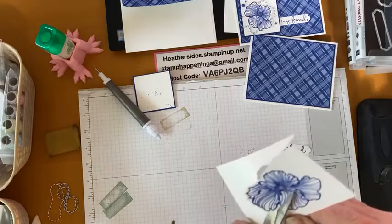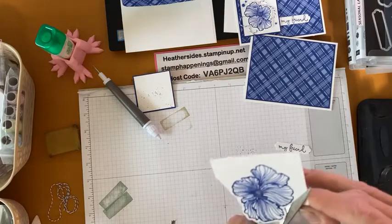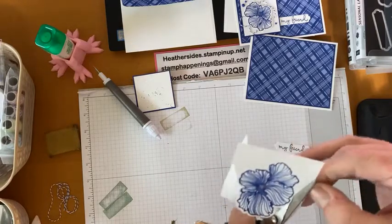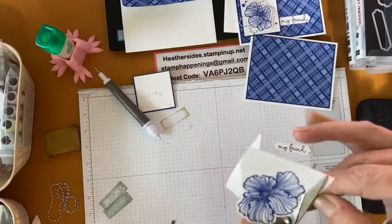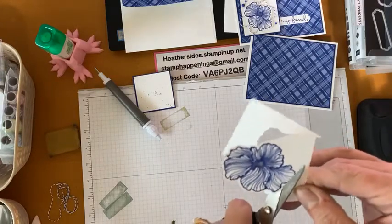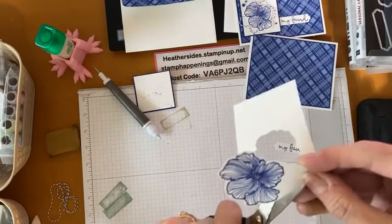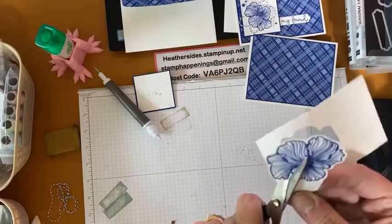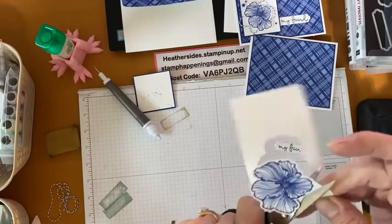Here we go. And the thing I like about images like this, because they aren't a perfectly straight line and they're kind of all over the place, then you just wiggle your paper a little bit and your line doesn't have to be perfectly straight to match up, and it looks just fine. So they're really a lot easier to cut.